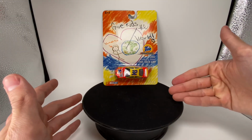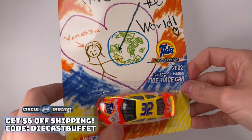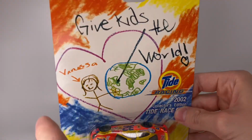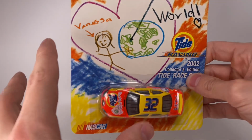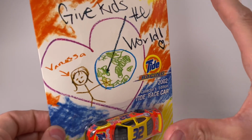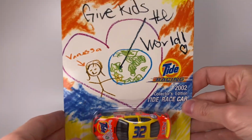Let's go ahead and get the non-rotating base out of the studio. One of the most nostalgic paint schemes to me from 2002. It's this promotional style paint scheme that Tide had with Ricky Craven, Ricky Rudd, and Scott Pruett. They did a promotion with the Give Kids the World promotion, and it had a bunch of really cool, whimsical paint schemes. They would run one of them each year, and each one was really different. In fact, it reminds me so much of Chase Elliott's early 2020s Napa healthcare cars, where they have a whimsical vibe to it.